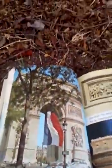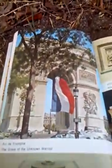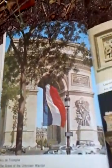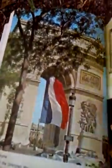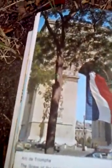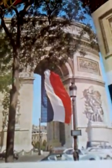And then, once you take all those avenues in all those 12 directions, let me know what happens. Arc de Triomphe is shown here in close up with the flag. So you can see the details and the statues and the decor on the monument itself.